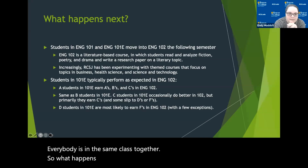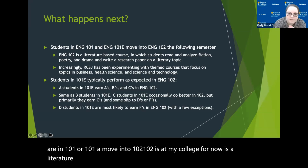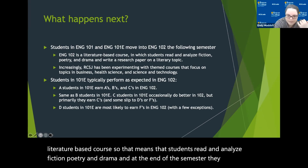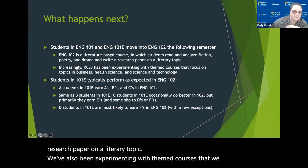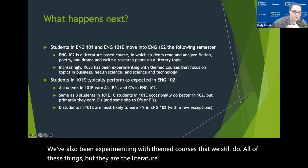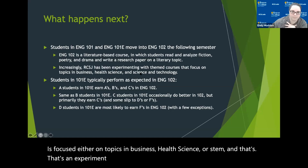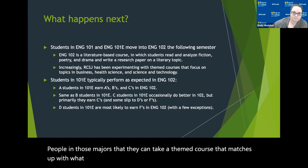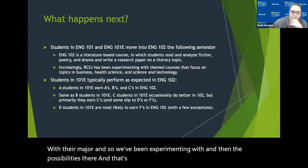So what happens next? Basically, students that are in 101 or 101E move into 102. 102 at my college, for now, is a literature-based course. That means that students read and analyze fiction, poetry, and drama. At the end of the semester, they have a research paper on a literary topic. We've also been experimenting with themed courses where we still do all of these things, but the literature is focused on topics in business, health science, or STEM. That's an experiment for people in those majors, so they can take a themed course that matches up with their major. We've been experimenting with that and its possibilities, and that's something we'll probably continue to do in the future.